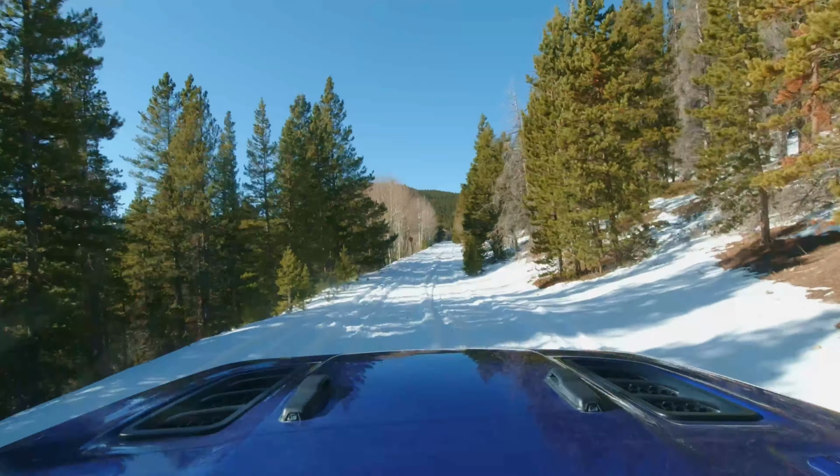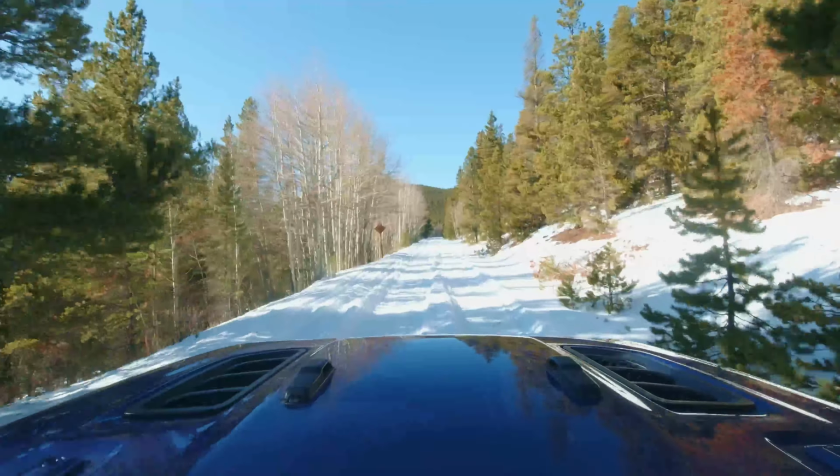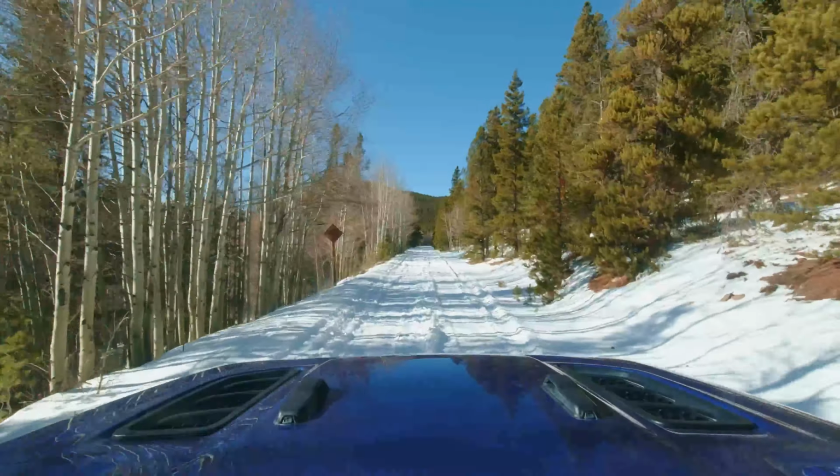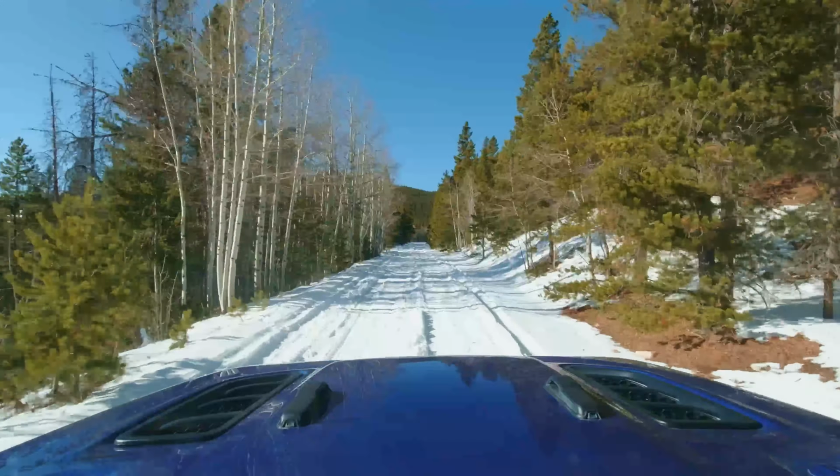And we've already gone up another 100 feet, 9,600 feet at 3 miles. So we're just gonna kick back and enjoy the view for a while.